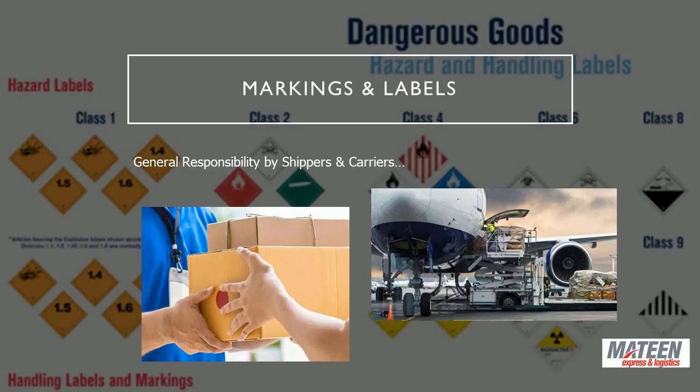Let us now examine labeling and marking of the various classes of dangerous goods. General responsibilities. The shipper must ensure that each package of dangerous goods is properly labeled and marked, and that all necessary labels and markings required by the dangerous goods regulations are shown. The carrier or their representative is responsible for ensuring that the safety marks are and remain displayed during transport. Must replace safety marks that are lost, stolen or defaced during transport.